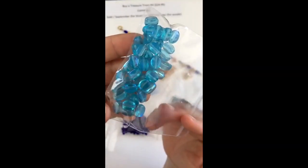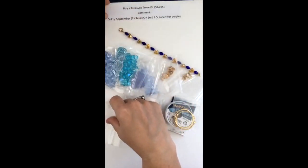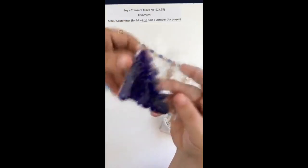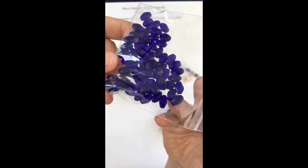What we're doing is opening a treasure trove kit from softlexcompany.com. There's a limited supply of them. There's only a few of this particular one left, but a bunch of people have purchased them already. So those who have one already are going to be able to make something with me today or post pictures of what they've made since they've gotten their kit.